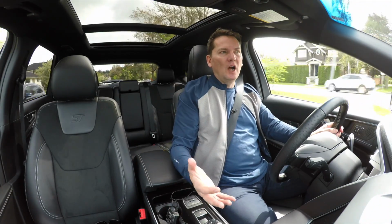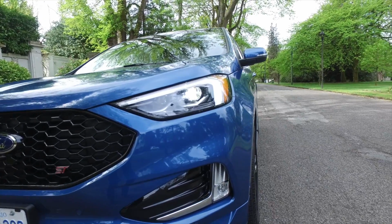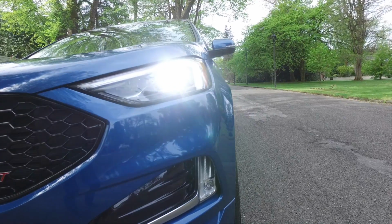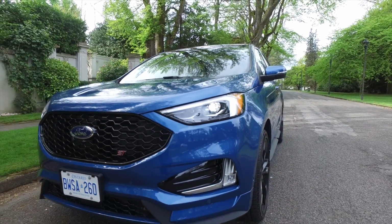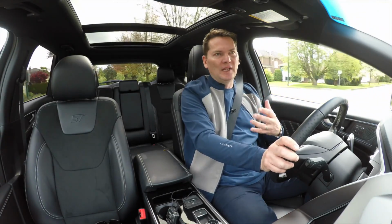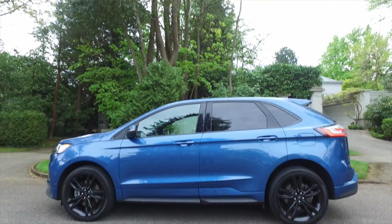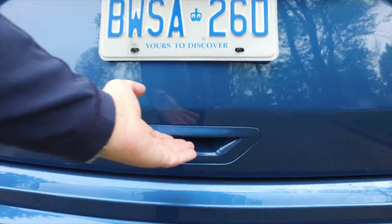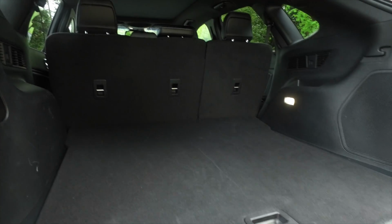So not too much to talk about on the outside. They have added LED headlamps. They're bi-LEDs, meaning high and low beam, LED fog lights and LED tail lights. So that's good. That's the latest technology that you want. But the Edge has been an evolution over the years. They haven't really changed too much of the way it looks. And it's a nice size, as I mentioned. The cargo area is useful. You get a roomy back seat and plenty of room for 5 people.